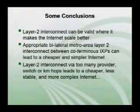So, in conclusion, Layer 2 interconnect can be a good idea where it makes the internet scale better. It seems to me the most obvious place where this makes it scale better is where we have coterminous IXPs, and it's done on a formal, regulated, reasonably controlled and well understood basis. Where it's being done to connect switch fabrics together on an arbitrary basis over complex topologies, over long distance using intermediate non-transparent technology, sure, it's going to save you money, but it's going to make the internet as a whole more complex and less stable.